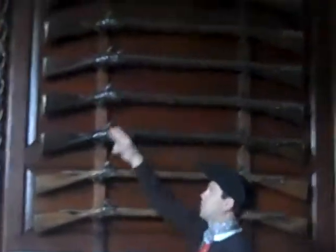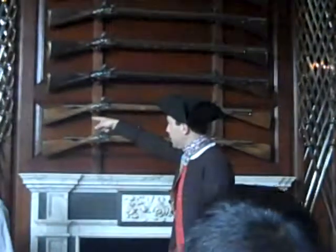292 swords of 2 types. All silver are basket-hilted cavalry or dragoon sabers. Horse soldiers are carrying those. And then on the right here, you have infantry officer swords. Finally, we have 18 horse pistols surrounding the coat of arms of the king.